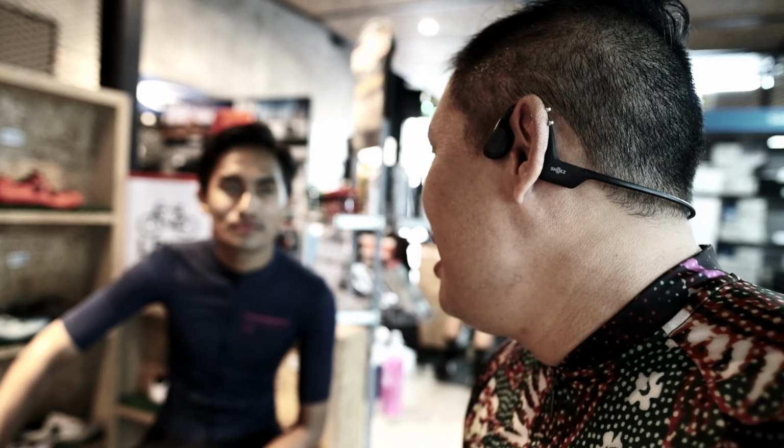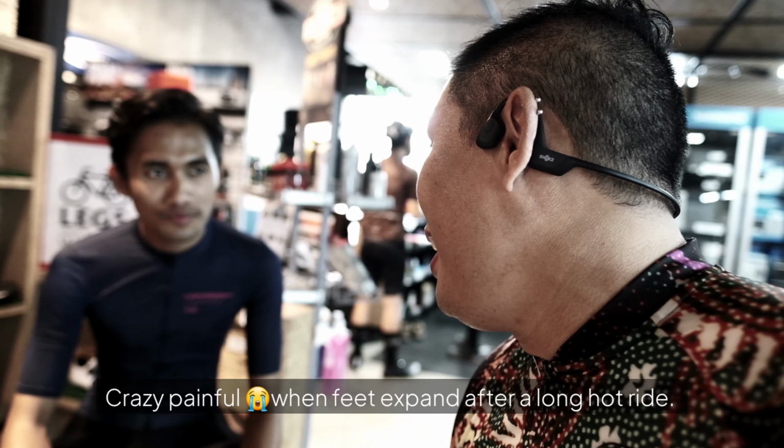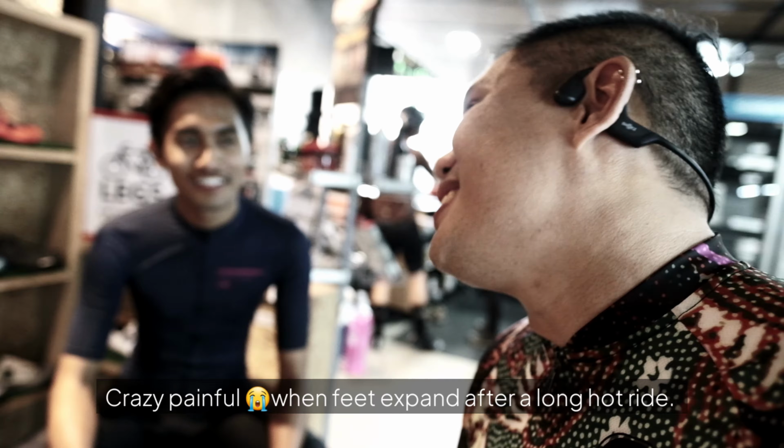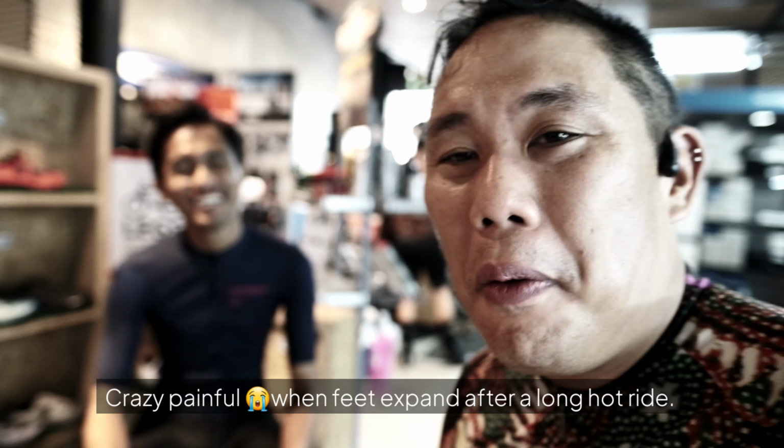What I noticed when I'm cycling Audax, 200 km, because I'm a crazy guy, I always followed very stiff shoes and so on. What I noticed is, when the shoe is stiff and you go long distance, your feet swell, and it's so painful, so much pain.